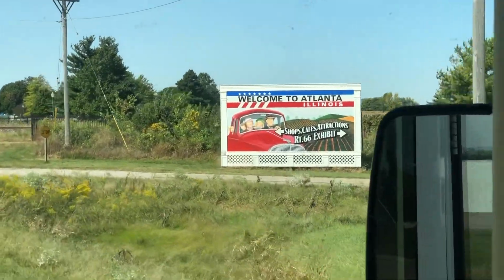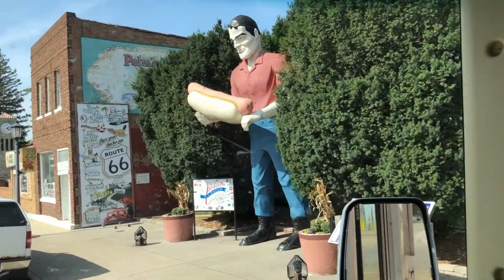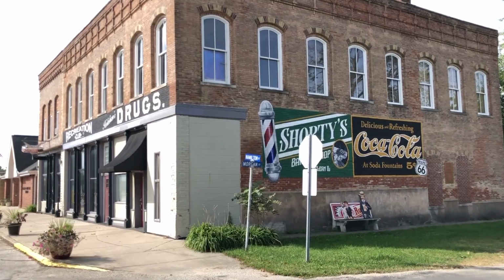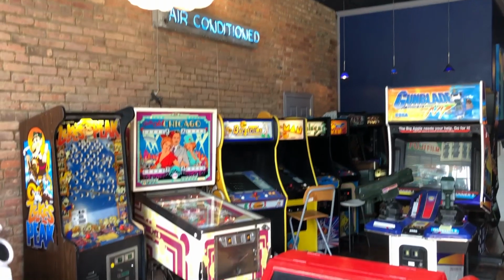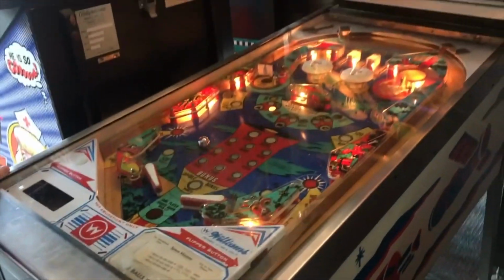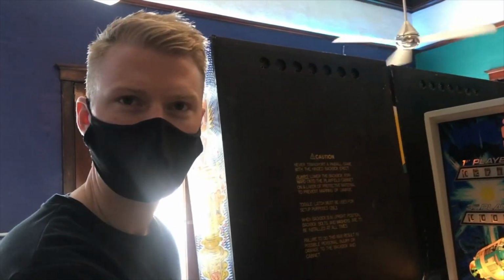Sure, I like it. And then heading into the town of Atlanta, we got another muffler man, this time a Paul Bunyan with the hot dog. And then heading on into town, we find that they also have a Route 66 arcade museum, where admission is free, you just pay to play the games. And they've got old pinball and video games back from the 1930s up to the 80s.